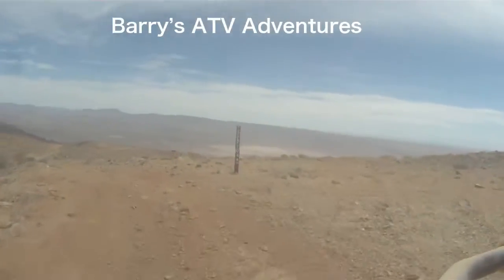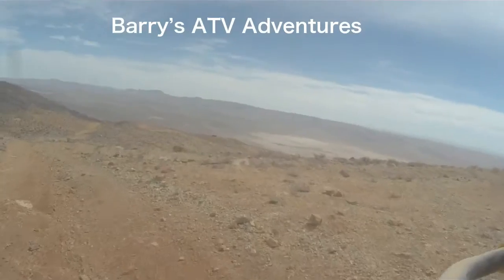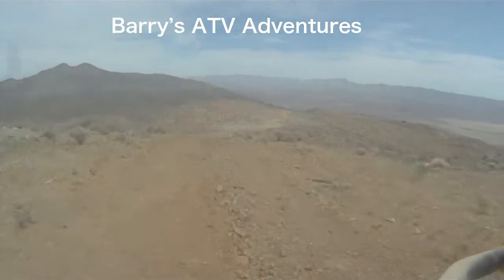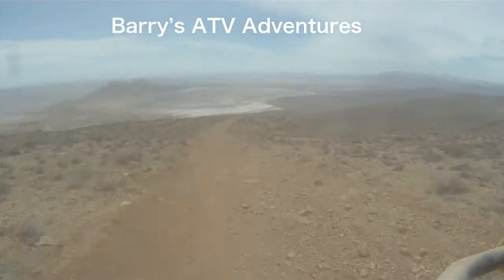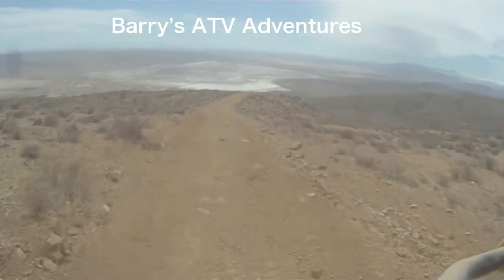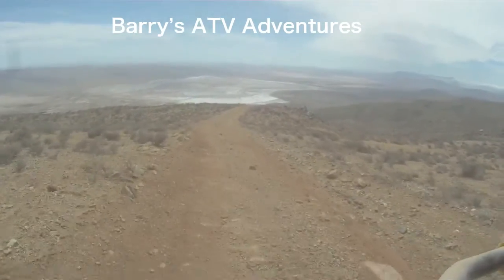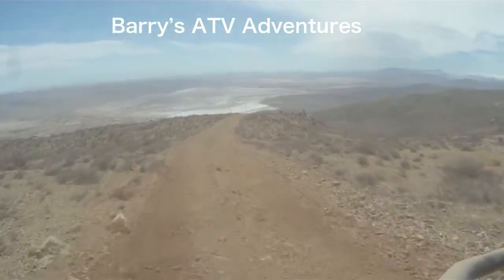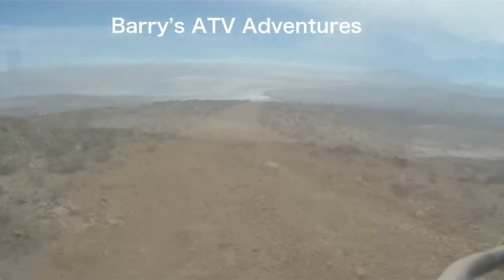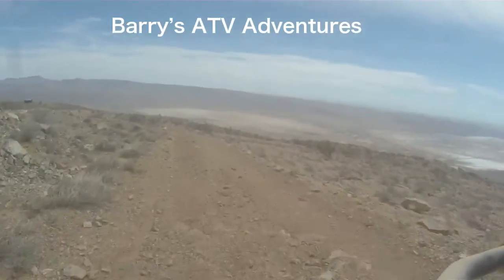So from up here, you've got some great views down at the dry lake in the Fremont Valley. And then across the valley are the Rand Mountains. If you look off to the right, you can sometimes see the Jawbone Canyon, Dove Spring area, as well as Highway 14. You can see off to the left there's the actual cabin.